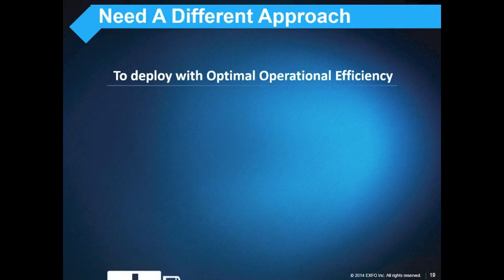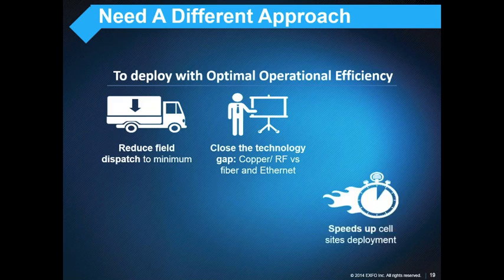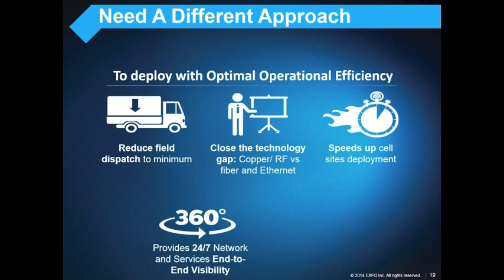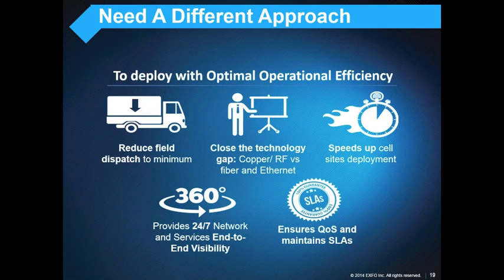To break this macro cell model, a new approach needs to be implemented to achieve optimal operational efficiency. The first step is to reduce field dispatch to a minimum. Extensive truck roll reduces the profitability of the small cell deployment and limits the velocity of these deployments. Macro cell deployment processes have been refined over the last 20 years, always with backhaul through macro cells, even as they evolved through the different generations. But the model is still the same: getting bandwidth to the tower and coverage to as many sectors as possible.